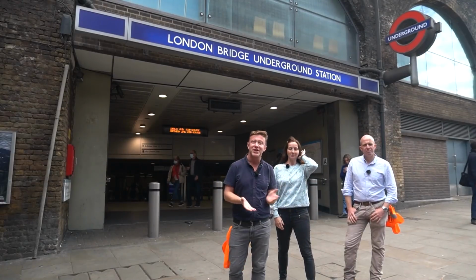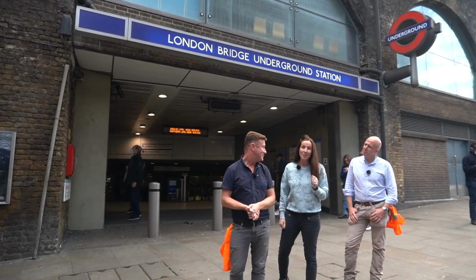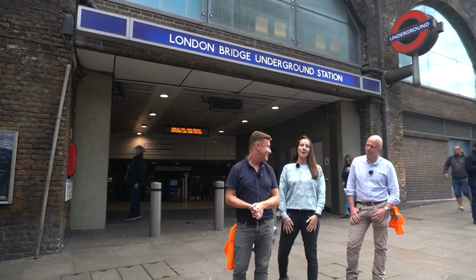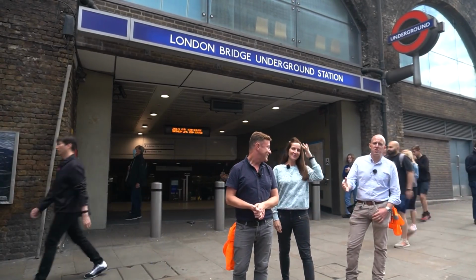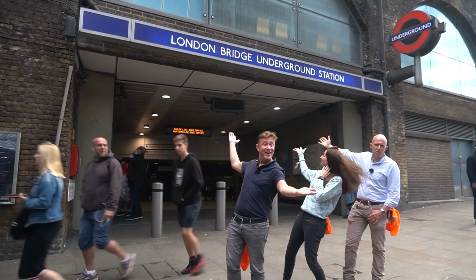There's been a tube station here since 1900. There's now the Jubilee line and the Northern line and an epic amount of history. The only tube station to have the word London in its title, it is London Bridge Station.